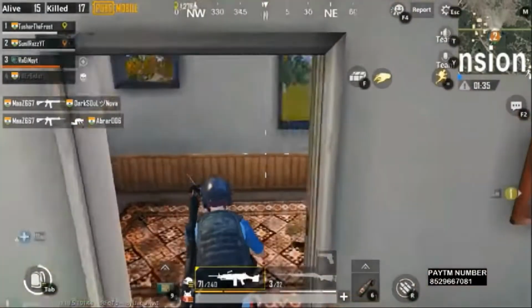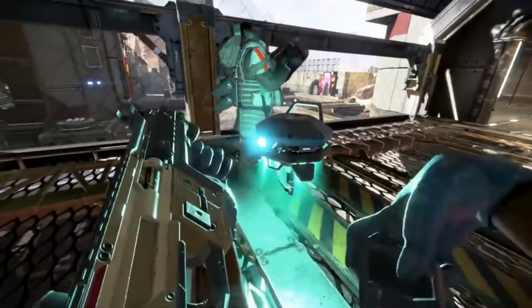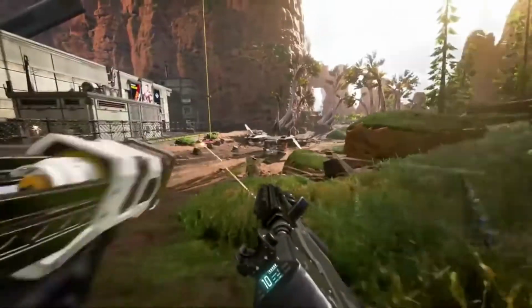Number 4, concept. If you're playing PUBG, then you know it's kind of boring. Every time you play, it's kind of the same play, the same concept. But Apex Legends was created with a totally new concept. It will make you feel real with its graphics.